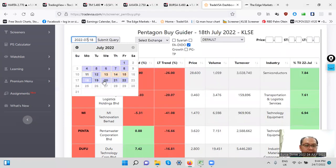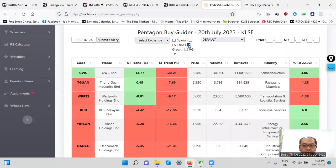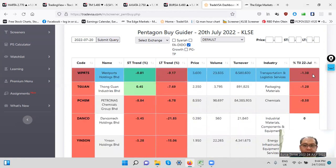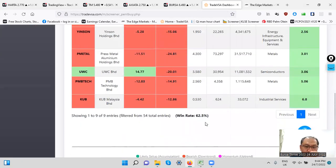For example, let's say I select on 20 July, I submit, then we go for a growth stock. When we come to a growth stock, the maximum you can get is 6.8, and the lowest one is minus 1.338. In the stock market, really we have some risk there, but you can see the risk has already been minimized. You can see the winning rate is almost 62.5%.